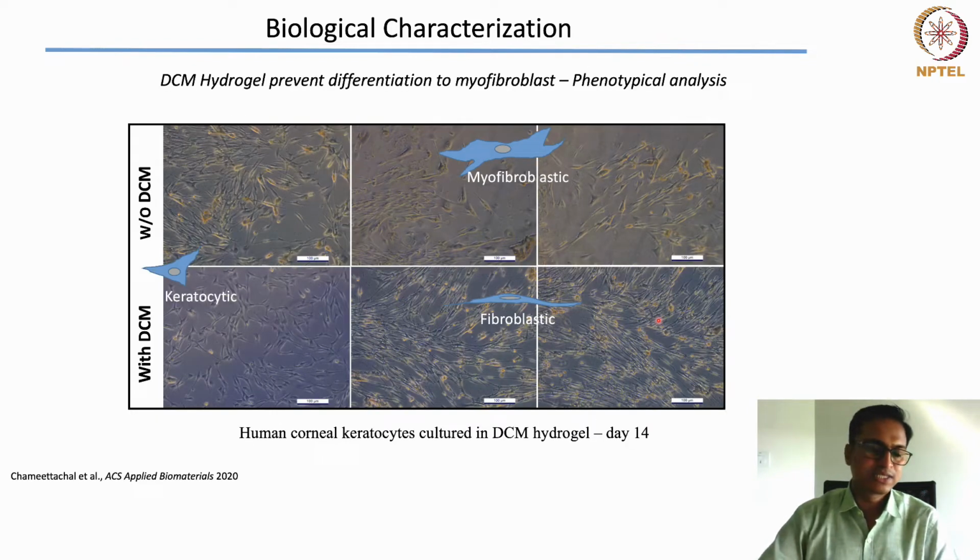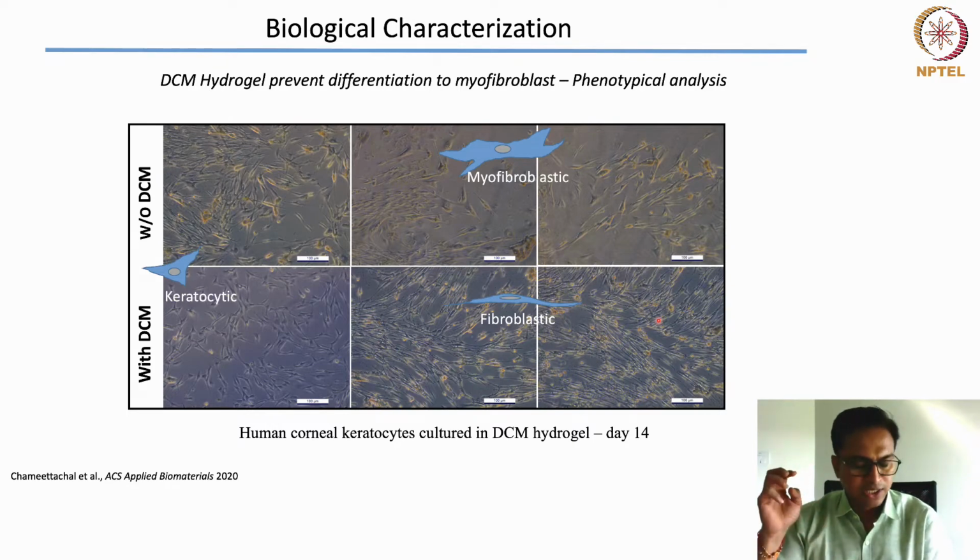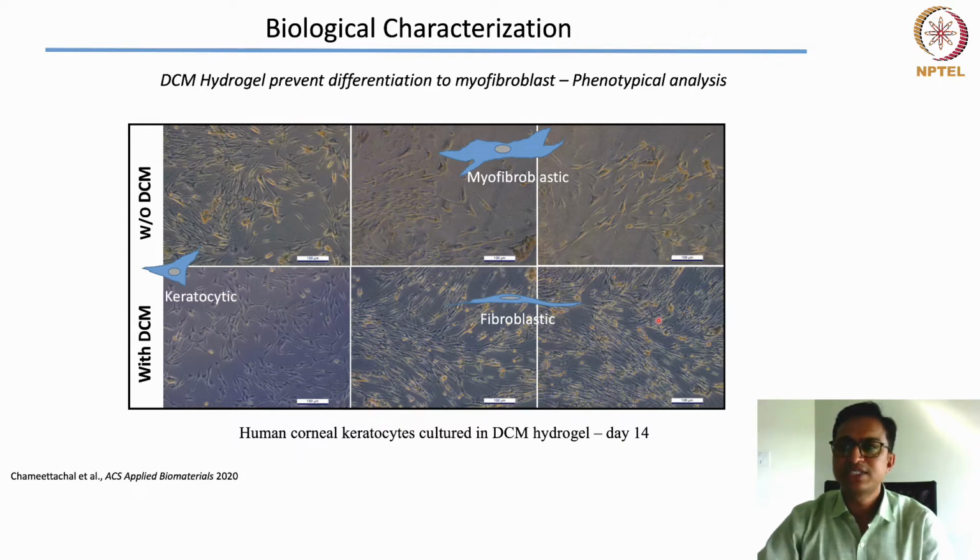Now the next challenging thing when working with human keratocytes is that these cells often lose their phenotype and become myofibroblast-like cells, and they do so very rapidly. But these are not typical keratocytic cells. So they present a scar. They form scar tissue, and then they become contractile. They produce a lot of collagen, and then the tissue becomes scar tissue, but that is not functional. And in the cornea, if scar tissue forms, that can lead to vision loss.